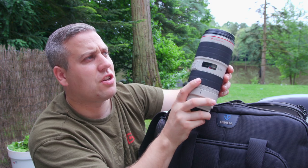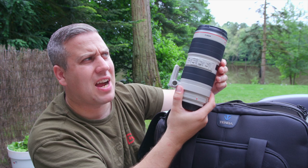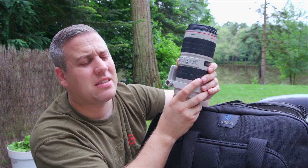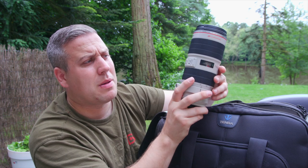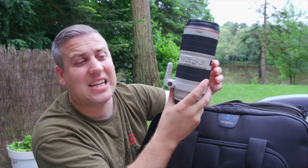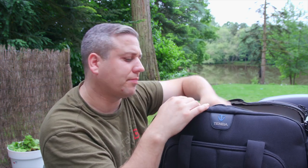Next up, one of my favorite lenses, this is the Canon 70-200, the version 2 model, and this is a 2.8 right the way through the range. Extremely heavy, but the photos and the video that come out of this are just so phenomenal. I'll probably put some up as I'm talking about it on the screen now, but they just come out spectacularly nice, and it gives me that kind of telephoto range as well.